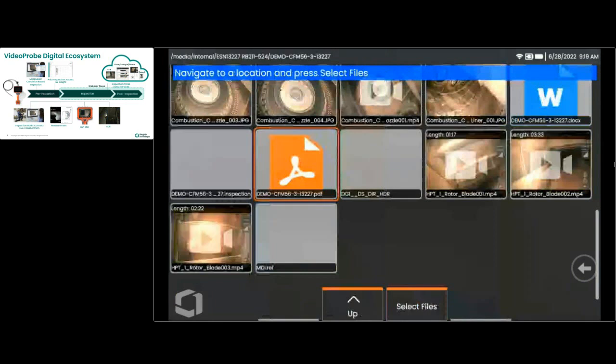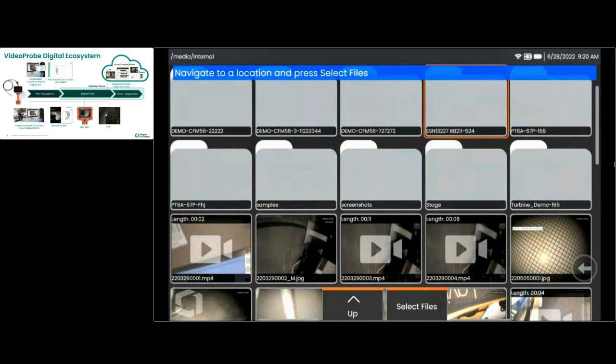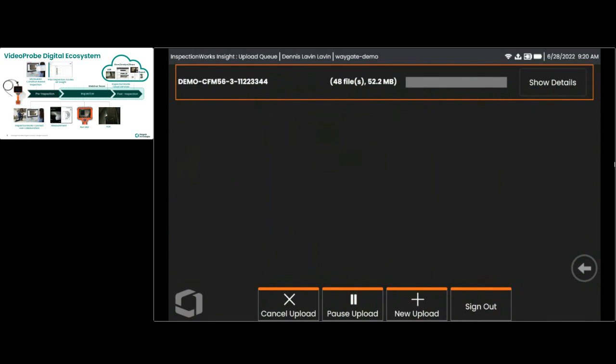And I'm going to go up. Let's see. I think I want to go one more up. And we're going to select this and hit upload. I'm going to upload that whole folder. So I did take a few videos, took some measurements, and several images. So this is a fairly big report. It's bigger than just the two images I showed you. So it might take, you know, maybe a minute or so, depending on how much data you have.